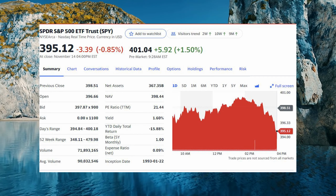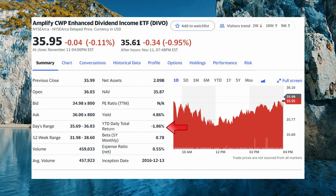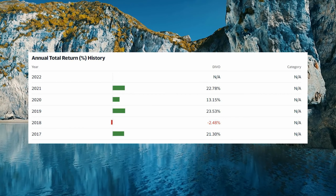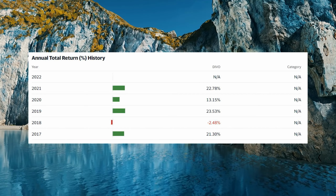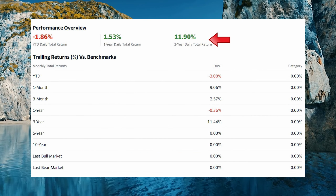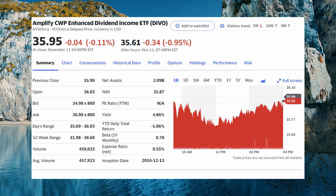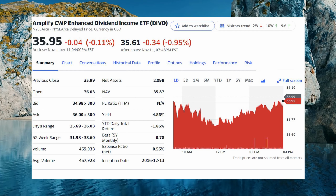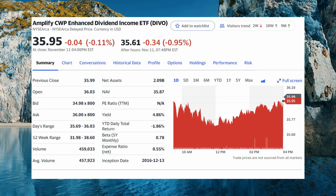And while the S&P 500 has dipped around 15% over the course of 2022, the DIVO has remained strong with only a little under 2%. Pulling up the DIVO's annual total return chart, you can see that this ETF is definitely worth putting some money into, with nearly 20% returns every single year since its inception, with exception to 2018, and an impressive 11.9% 3-year daily total return. It also got an above average dividend yield compared to others that I've talked about today, with 4.86%, with a low expense ratio of 55%, which means for every $10,000 you invest, you'll be earning $486 annually from this dividend and paying $55 with the expense ratio.